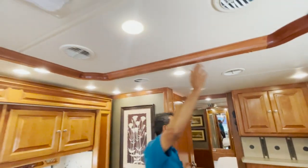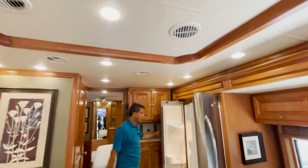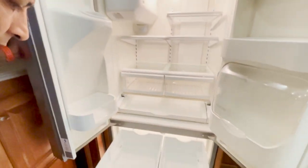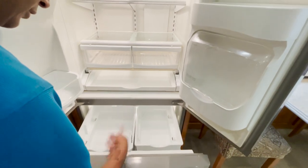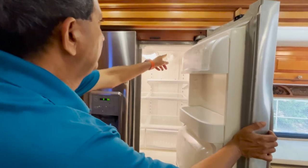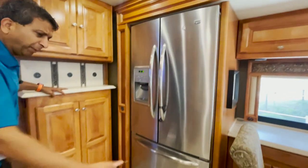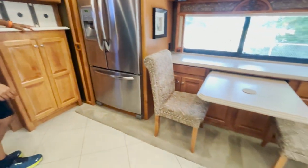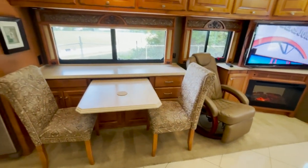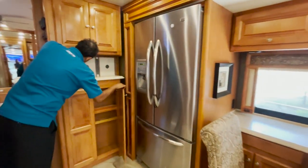Yep, LED lights upgrade. They've changed the LED lights up here. We got a nice Maytag refrigerator with French door and a sliding freezer that has two tiers. Auto filtration, water here. Carpet's in pretty good shape. I mean, it's a used motorhome, 69,000 miles, but it's in really good shape. No odor of any smoke odor, absolutely none. No pet odors, very clean.